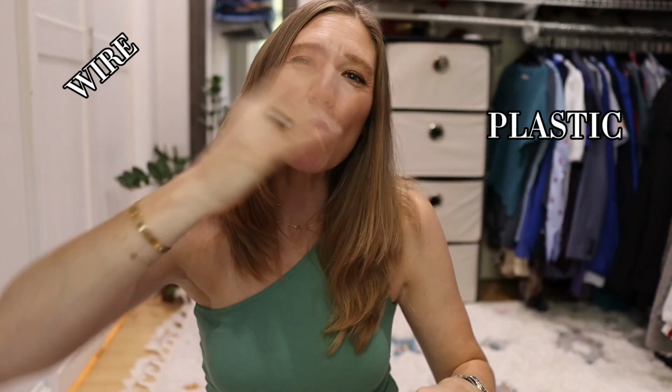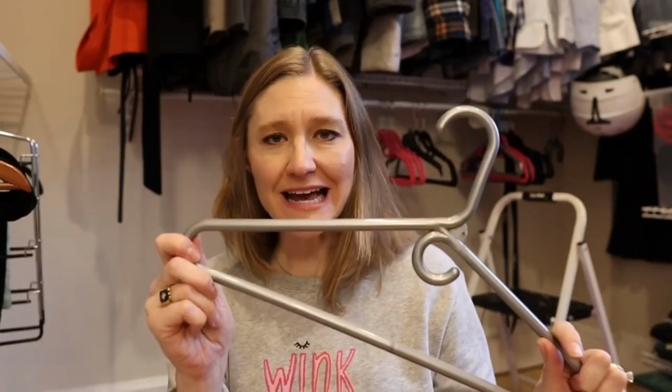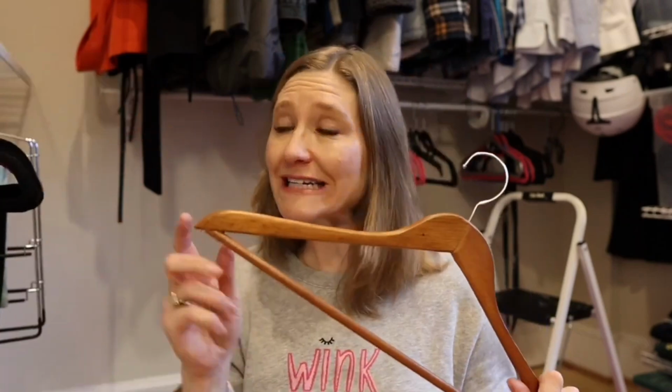When you've got those wire hangers or plastic hangers and they're all mismatched, it just doesn't look cohesive or good in your closet. So I really recommend getting these. The price has come way down. They used to be really expensive, and now you can get them for a lot cheaper. So I definitely recommend figuring out a color that you like and then using them.